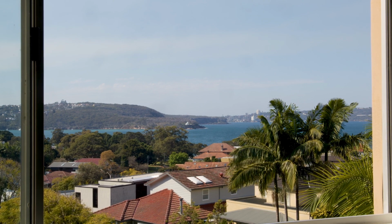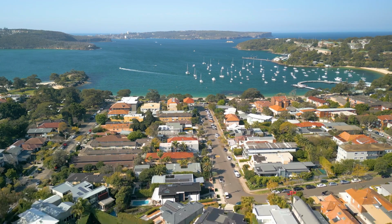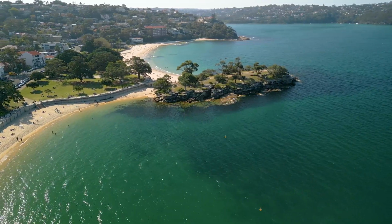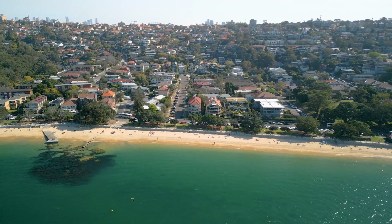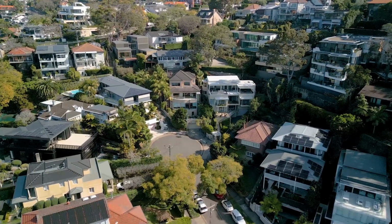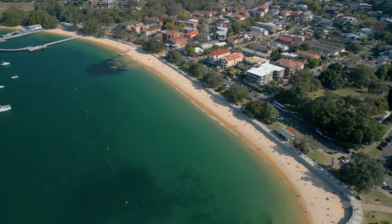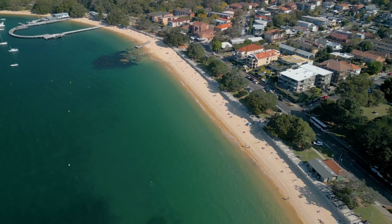A key factor of this property has to be the sweeping water and district views, all enjoying preferred northern sun and aspect. The location of Ryan Avenue is second to none, as it gives you the best of both worlds. A slight elevation with incredible views, but also an easy stroll to popular cafes, regular government transport, and the world-class Balmoral Beach.